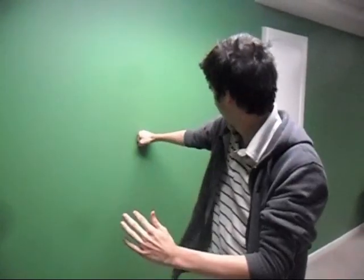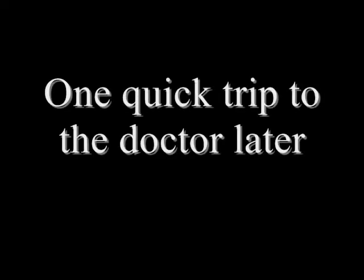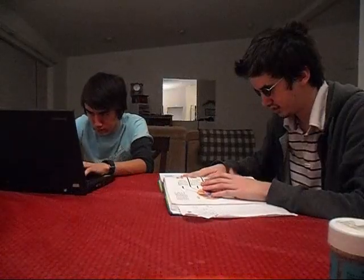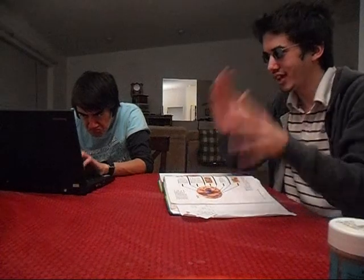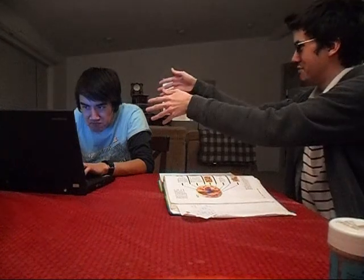This wall will represent the cell wall around a plant cell. I'm going to punch it to see how well it protects the plant. Now, after analyzing the data, what do you think won in protection? The plant cell, which broke my fist, or the animal cell, which I punched through easily? I believe it was the plant cell. Yes. Wait a second, where'd you get those sunglasses?